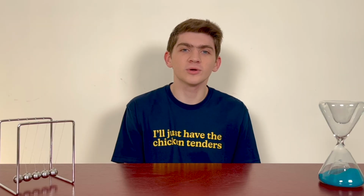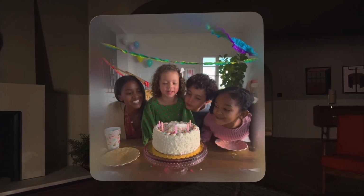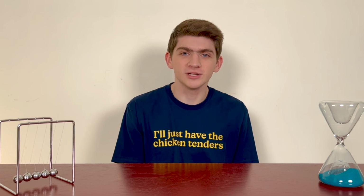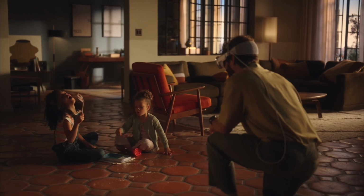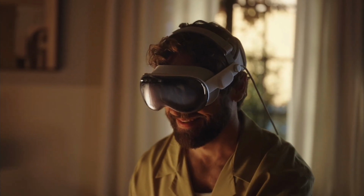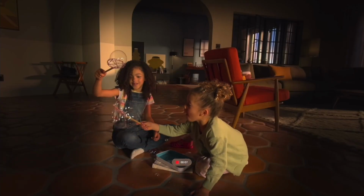They also showed a thing where you can record videos and photos in 3D and then watch them in 3D later. And that sounds pretty cool, but in the event they showed this video of this dad who was recording a video of his daughters, and it felt really weird because he was just wearing this big headset with his daughters. Why? I don't know, it just feels weird.